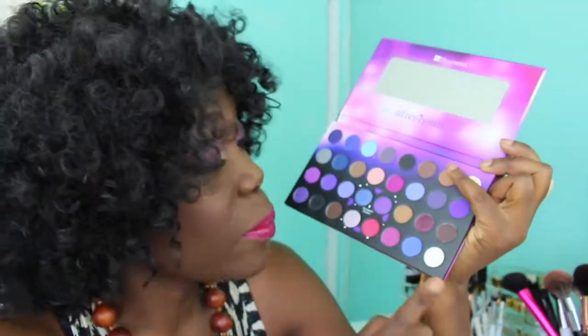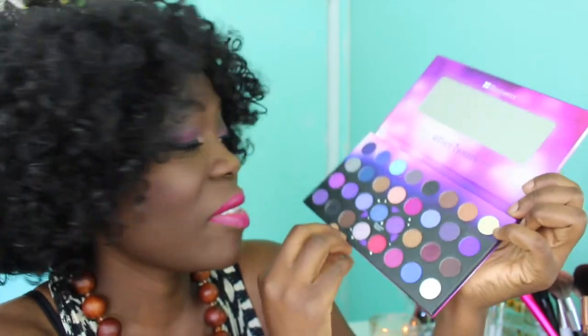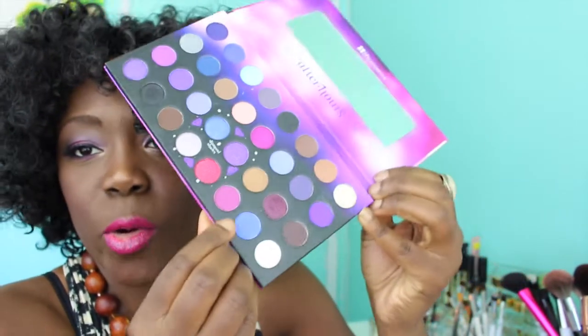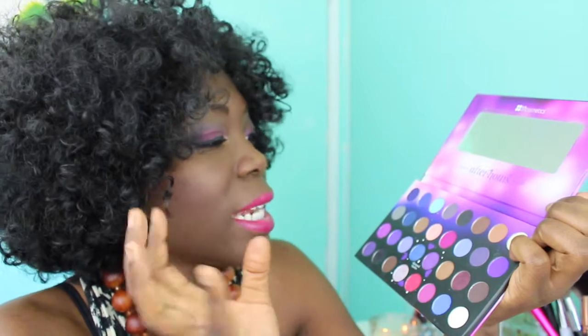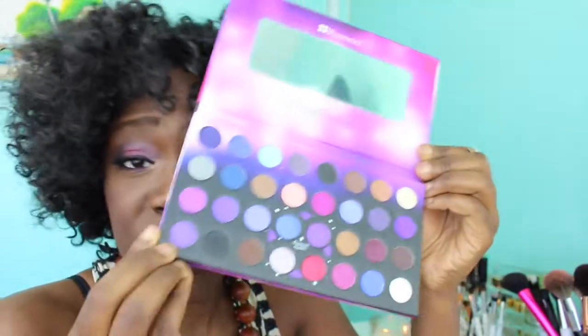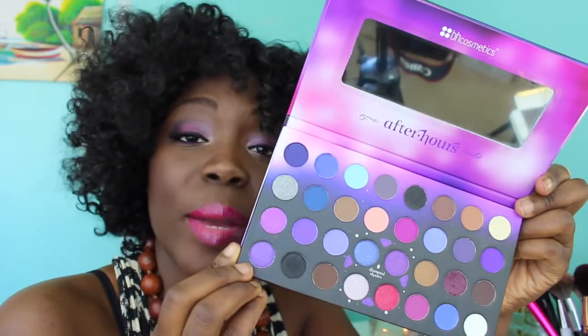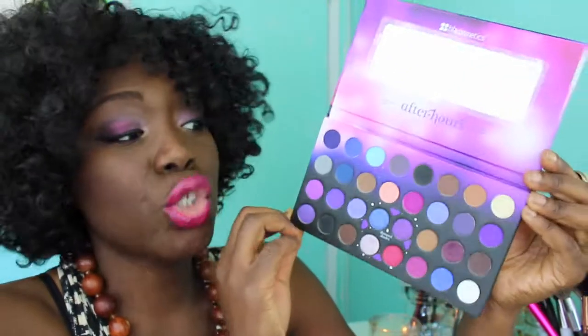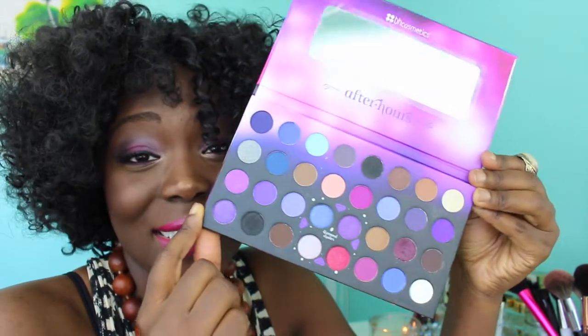The colors are very pigmented, the ones I've used so far. I haven't used any of the matte colors, but I really want to see if I can incorporate this blue purple color into a look. So I'm going to have a lot of fun with this palette. I told myself that I'm going to dedicate time to figuring out how to use this palette because I think it's going to really work for my skin tone and it's, I'm sure, a reasonable price. And so when you guys are looking for new palettes to get, I can suggest this one.